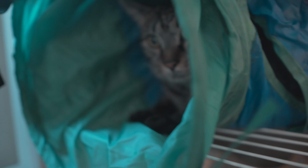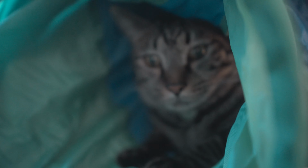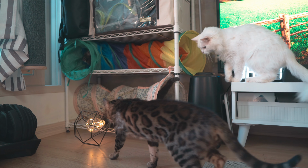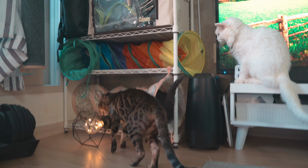As you can imagine, cats will love this type of thing, especially kittens. Kittens are super energetic. They really want to get into small spaces, so having these safe spaces for them to get into is a great option.